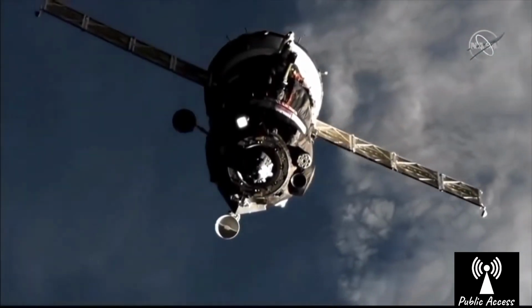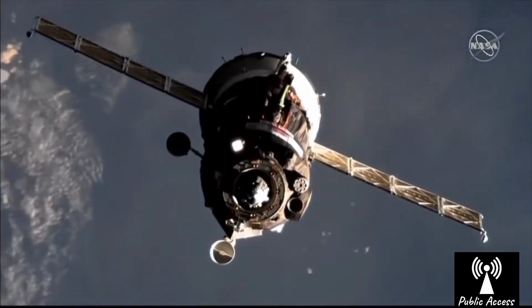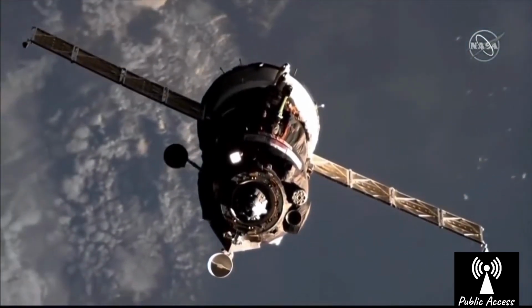Everything looking good. Soyuz and the International Space Station about to cross the terminator line. Still should have a little bit of sun illuminating the spacecraft.